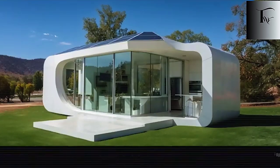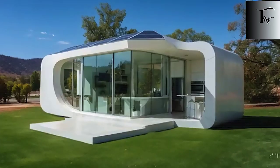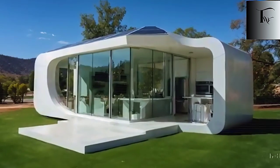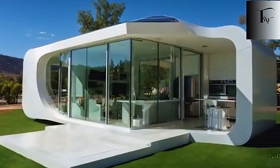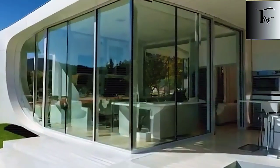But climate control is only the beginning. Because inside these walls lies a breakthrough that addresses one of the most expensive, overlooked problems in modern housing: moisture. And the way Tesla solved it could change how every future home is built.